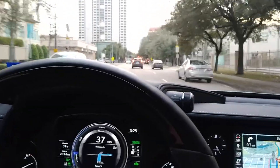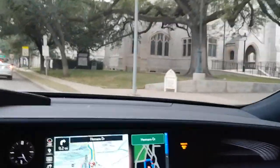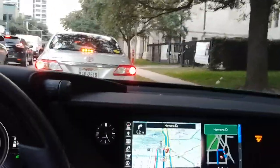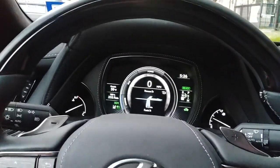All right. We're near the hotel. Right lane. The mirrors here are really far out. This car is just so wide. Make a right soon. Yep. I'll catch you when I pull into the parking lot of the hotel.